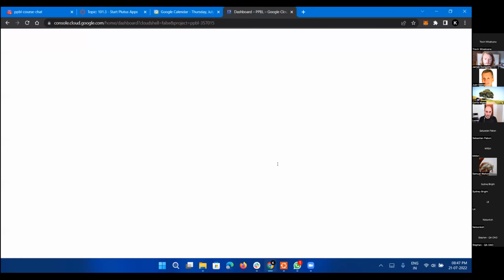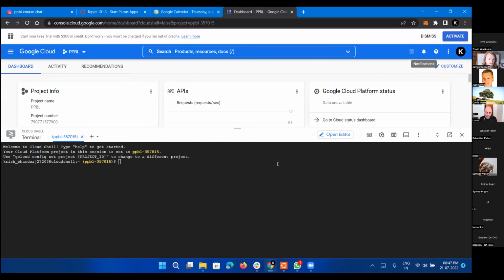That's quite interesting, by the way. I never knew that the Windows subsystem could do that. So if it's running quite stable, that's quite useful information for students.